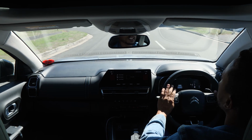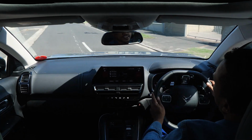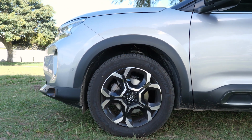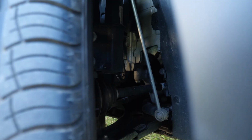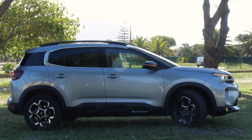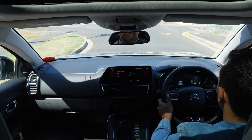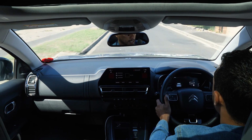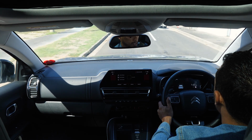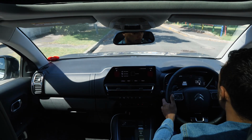The Aircross is fitted with hydraulic suspension. It has dual cushion hydraulic suspension in front with McPherson struts, and at the back it has single cushion hydraulic suspension. Here's the speed bump coming up. Just check out how fast I'll go. Just keep it under the speed limit, 60. Yeah, I'll brake a bit. That's about 30. Hey, super comfortable.